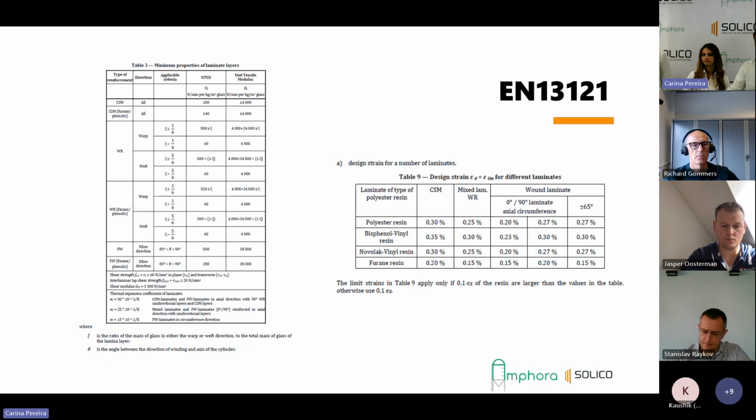Note, if you calculate the properties through the table, you'll see that only the grammage of fibers, so the amount of fibers that you use, is actually taken into account. In principle, these properties are not dependent on the type and amount of resin you're actually putting in there. That's strength and stiffness, but apart from that, for a tank, of course, you also need to do a strain calculation because there's a strain limit set by the standard. These strain limits do, however, depend on the type of resin you use. That's the table on the right.